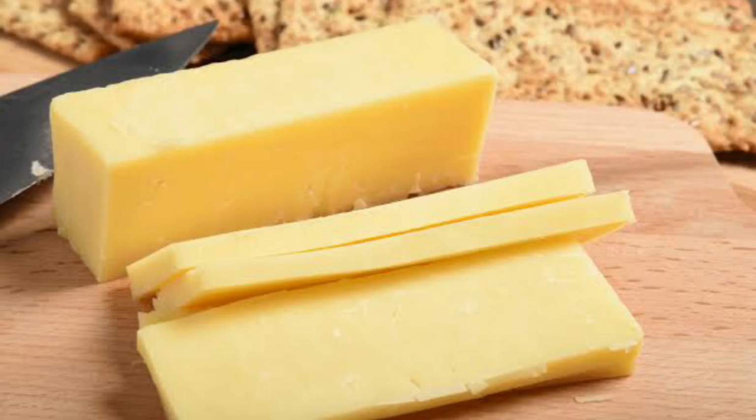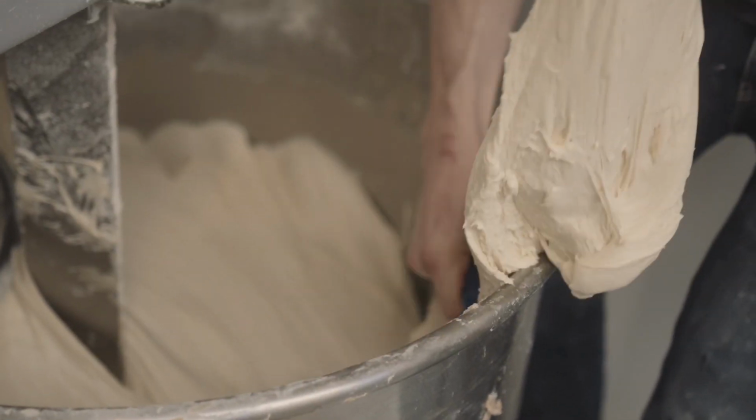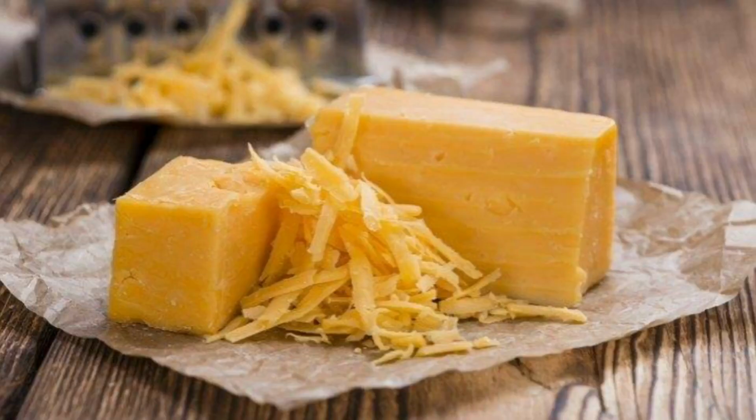Pressing. Some cheeses, like cheddar, Gouda, or Swiss, are pressed to remove additional whey and shape the cheese into a desired form. The pressure applied during pressing varies based on the cheese type and style.